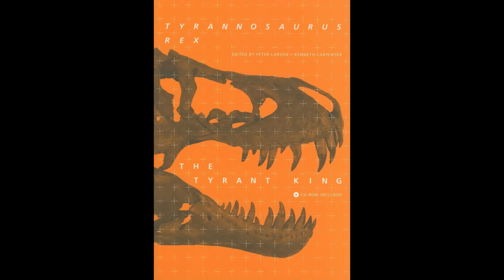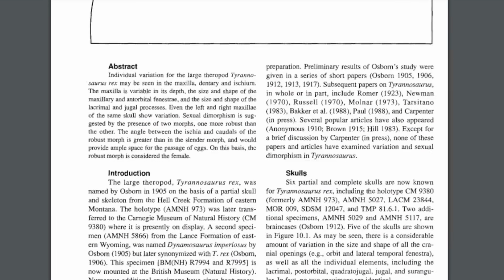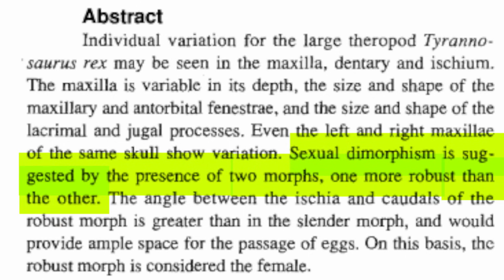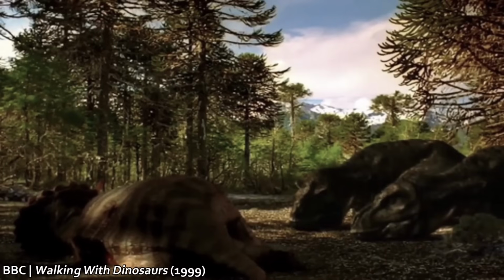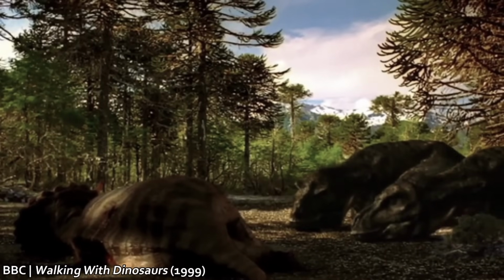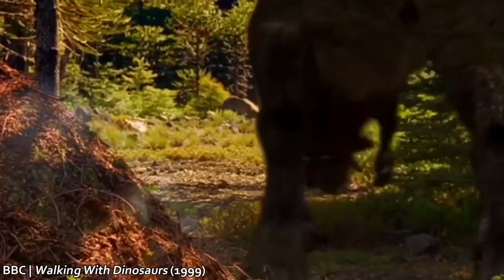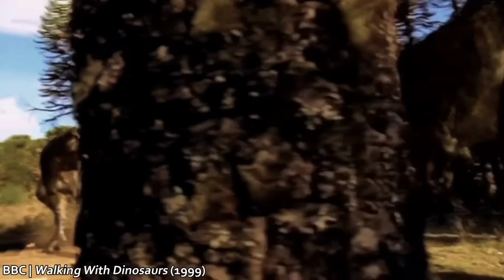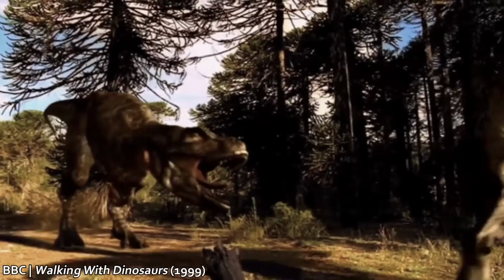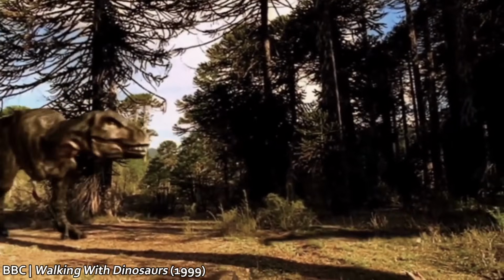In the 2008 book Tyrannosaurus Rex the King, Ken Carpenter postulates that Tyrannosaurus Rex had two phenotypic morphs, a gracile morph and a robust morph. This, at the time, was backed by peers, and its well-known explanation was sexual dimorphism, in which the more robust form was considered female due to a wider hip area, which would be helpful for reproduction. We see this most clearly in 1999's Walking with Dinosaurs, where the female Rex we follow throughout the story is much larger and more aggressive than her mate.